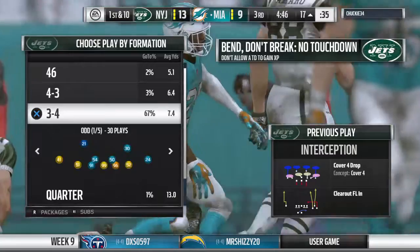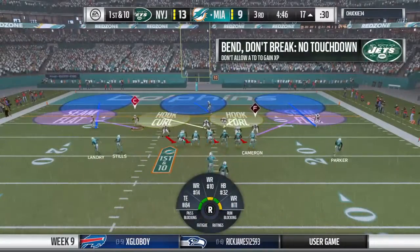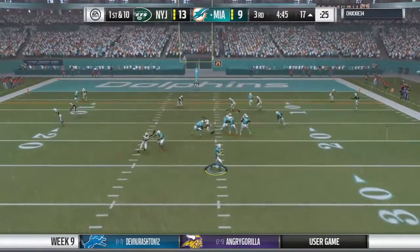So here are the Dolphins now. They get ready for their first possession of the second half. And last time, one-play interceptions. So this offense, they should be fresh. That's a good way of putting it. And I can't wait to see what they decide to do with play calling.